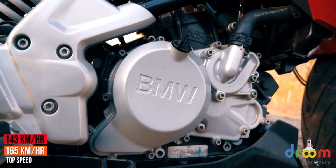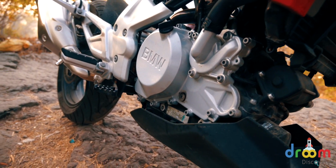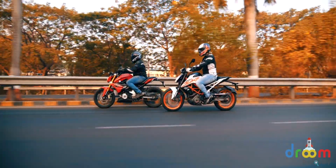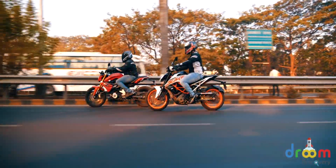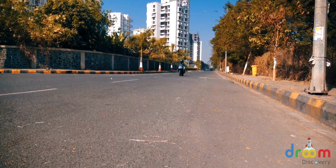But the reverse inclined engine on the G310R definitely offers better heat management, because this motorcycle doesn't heat up as much as the Duke. There have been instances where the Duke 390 has shut down because of heat, but we have not faced any such issues in the G310R or our long-term Apache 310.